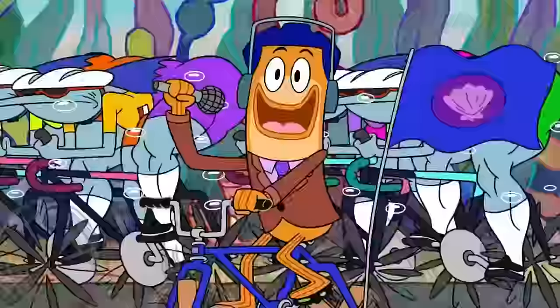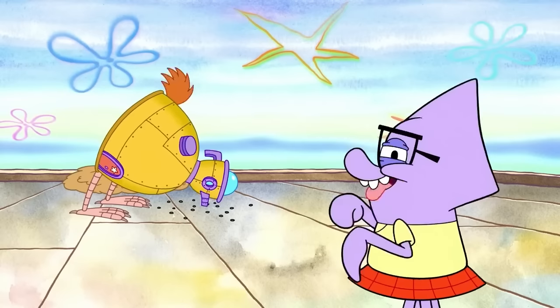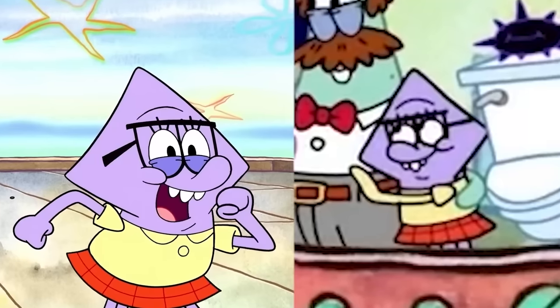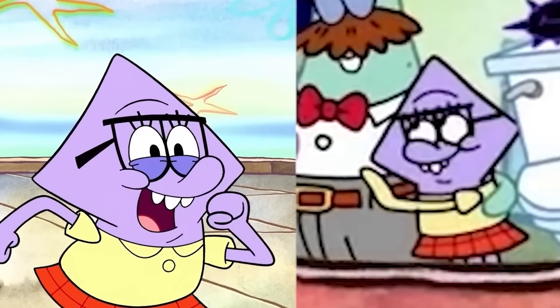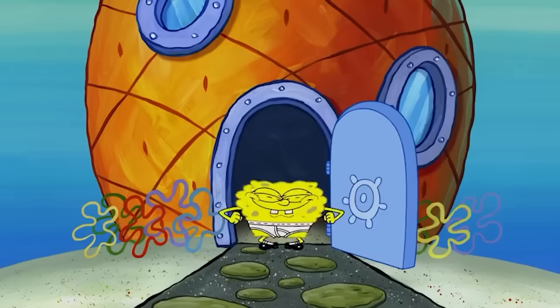This one happens really fast as it's at the ending of the episode, but during the final shot of this episode, Squidina's arm is colored yellow. Normally she looks like this, but in this scene she looks like this with a yellow arm, which is totally a mistake. Crazy, but let's move over to an episode of good old-fashioned SpongeBob and spot some more mistakes over there.